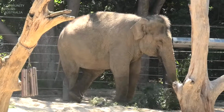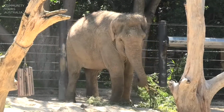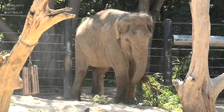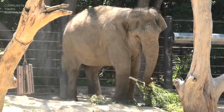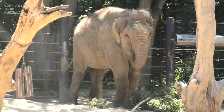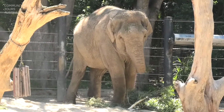Now, elephants have the longest gestation of any animal, the longest time pregnant. They are pregnant for 22 months. It's a big, big deal. And she's had two babies now. And when their babies are born, they can weigh about 100 kilos. So it's a big deal, but they are fantastic mothers.